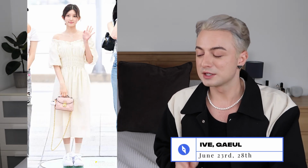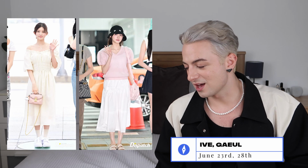This needs cleaner lines. So I'm gonna give this 2 wings. Ives Kayul is another one that left me wanting more. She traveled on June 23rd and June 28th, and I just think the outfits are a bit frumpy. I really like the dress on June 23rd, but I think the styling is just slightly off.